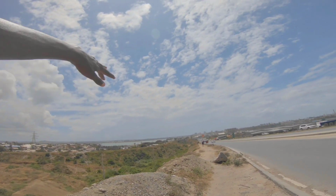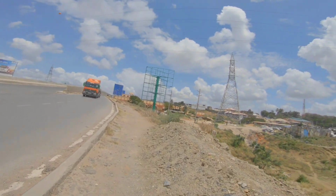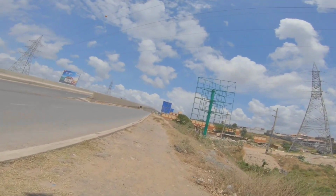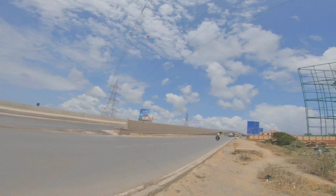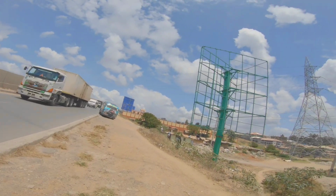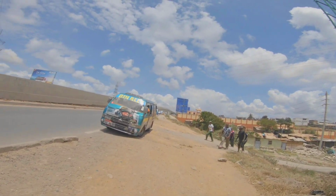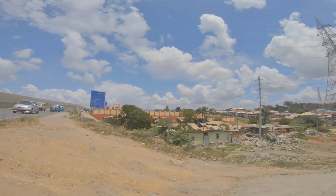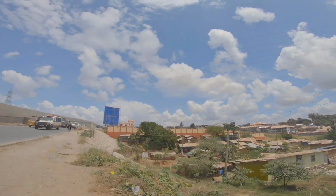So from here you can see the beach just right there. What a breeze. Getting to, you see these roads around here. Look at the situation, guys, around here. They just look like slums, guys. Not really houses, but slums.